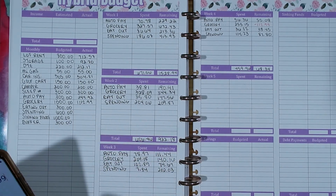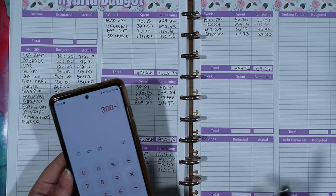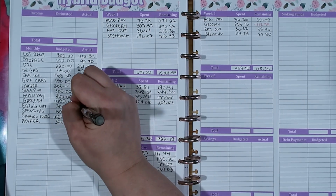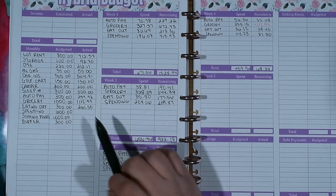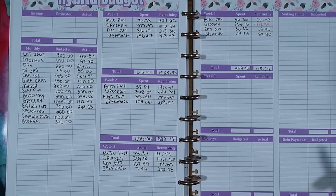For eating out, we started with a budget of $300. We had the $38.45 remaining at the end of the month, which means we spent $261.55, which is also really good for us. That's very impressive. I know some of you are probably gasping at that number, like that's a lot of eating out, but for us, that's actually quite low.